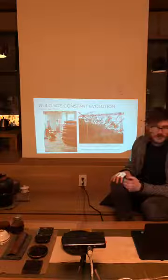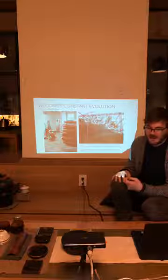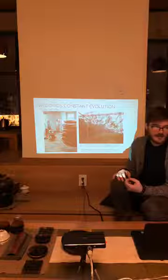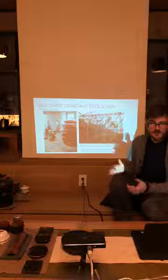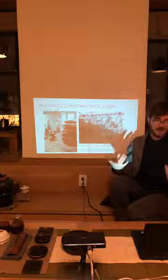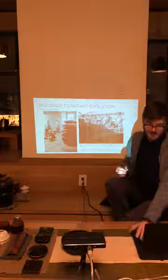Is it fabric or plastic? My guess is now it's probably more plastic than fabric, but back in the day they would use canvas. Or they would use reed, which would be put together, or they would use hemp. You know, hemp is everywhere in China.